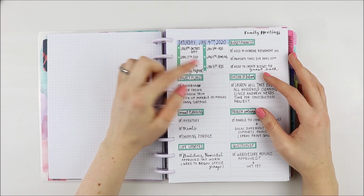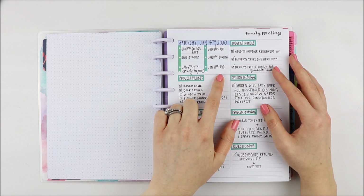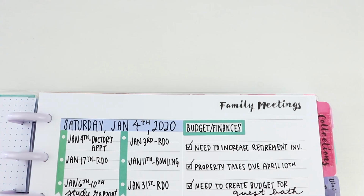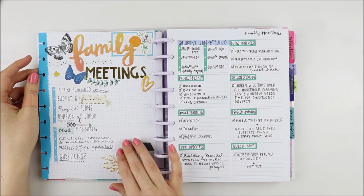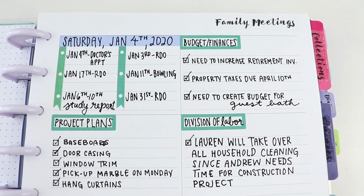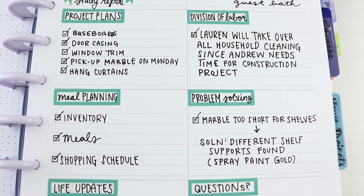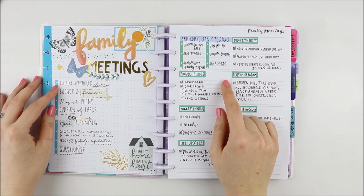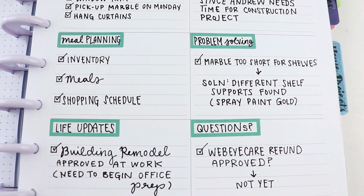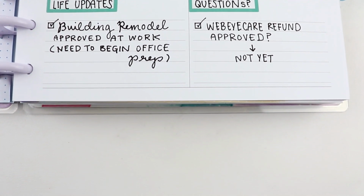I wrote the date up at the top and added some checklists for some of the scheduled items that we have during January. I noticed that the number of boxes here correlated perfectly with the number of topics I had chosen to discuss during family meetings. The first box is for future scheduled items, then budget and finances, project plans, division of labor, meal planning, problem solving, life updates, and questions.